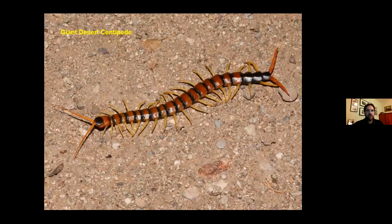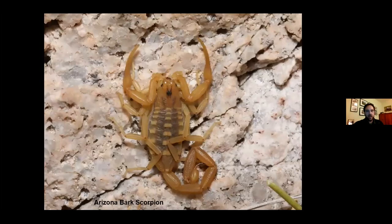And this is a giant desert centipede. It was huge. Like, it was maybe not a foot long, but close. It's a big, kind of creepy looking thing, and really colorful. And very venomous as far as I know. Another one of the scorpions, the Arizona bark scorpion.